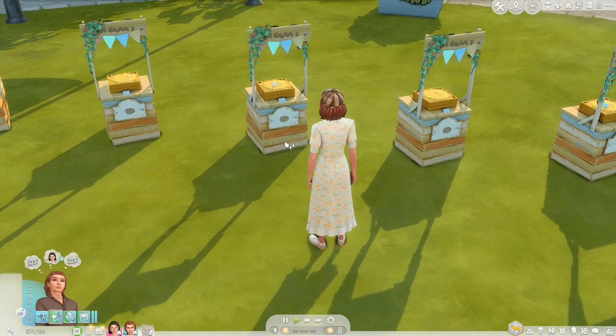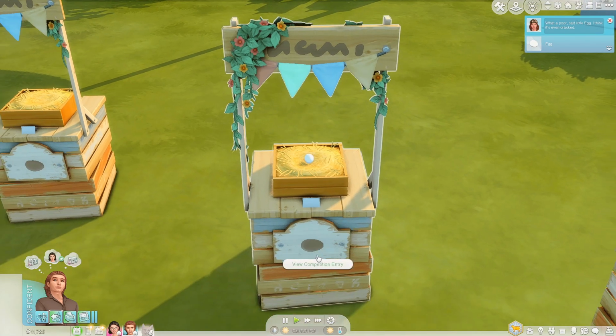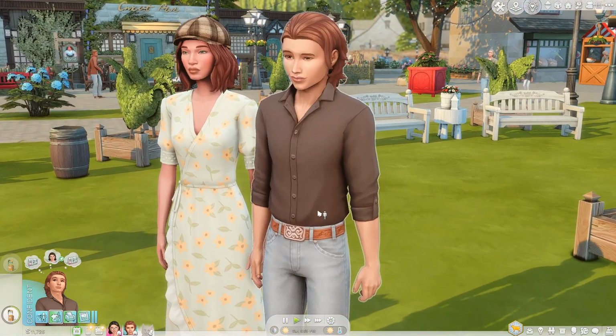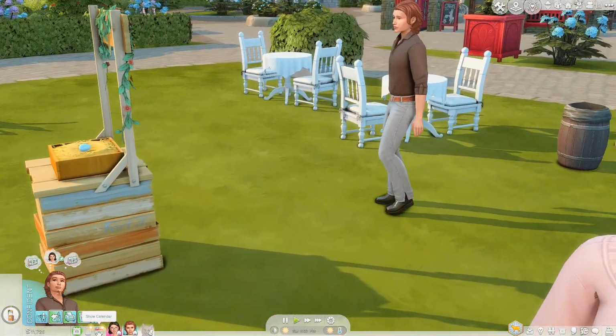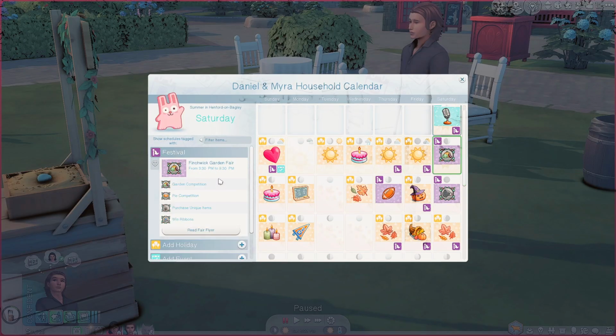People are now beginning to put in their entries. Unfortunately, we don't have anything to put into the competition, but I think soon Daniel is going to start participating in them. I am actually going to quickly check up on the fairs that are coming up. So we have the garden fair and the cow fair as well. So I definitely think next week I'm going to get these guys to enter into the garden fair. Maybe we can enter in a pie and also some of our produce as well.